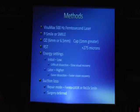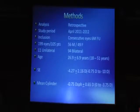The 6 or 6.5 mm optical zone is used, and the cap used is 1 mm more than that. The residual bed is 275 microns or greater in all of them. Initially, our energy settings were low, and we had difficulty with the dissection of the lenticule with slow recovery of vision. Later the energy was raised and the dissection was easier with faster recovery of vision. When suction loss occurred, we used repair mode and either converted to femtoLASIK or to relex smile. In one patient, the surgery was deferred.